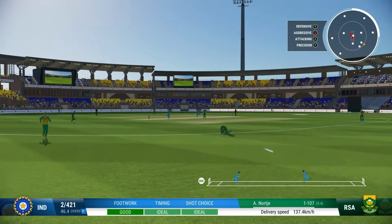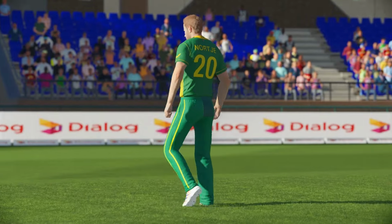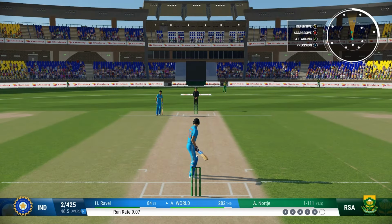Yep. Into the gap. Nice shot. That really wasn't a great delivery. Seen early and it was dispatched with aplomb. Just need to keep it simple. Line and length, around about off stump, and that'll force the mistake.